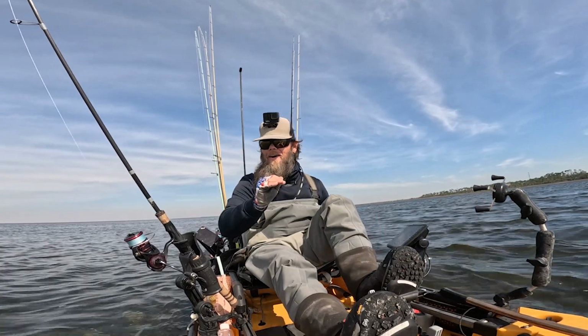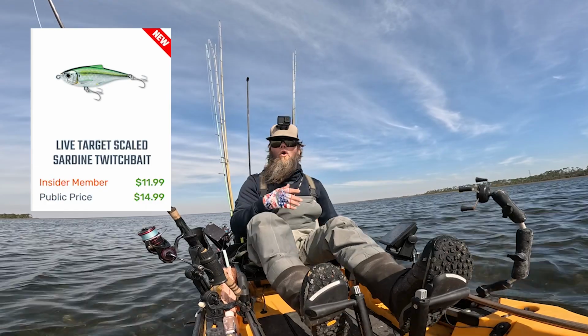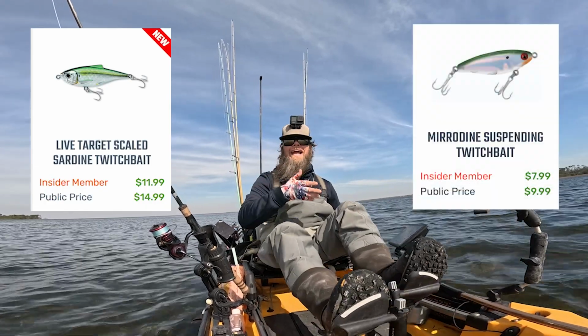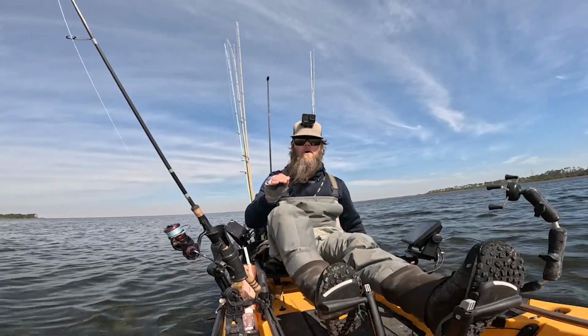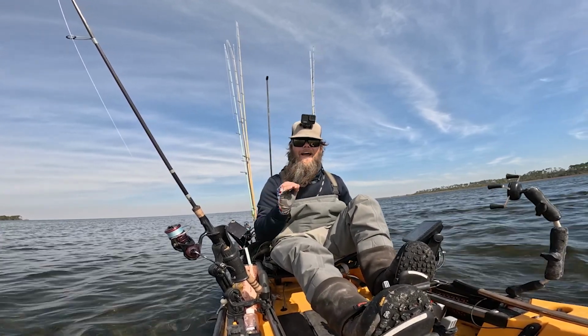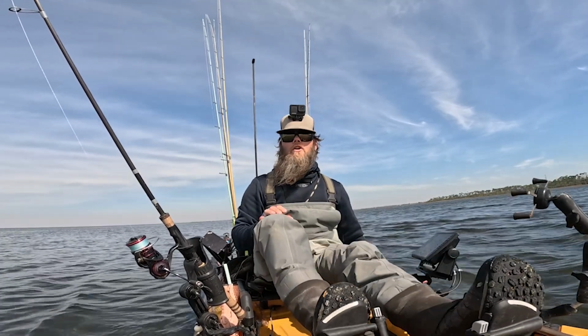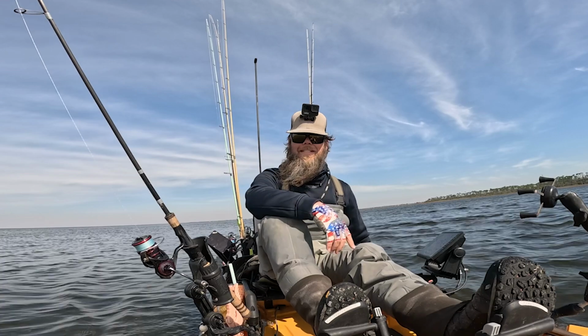Other than that prawn, it would have been a twitch bait, whether that be like a Live Target or an MR17, anything like that. Those are all great presentations, especially when you find that those fish are a little slower, not really active. That suspending twitch bait leaves it on the dinner plate a little bit longer, and it definitely was the ticket for today.